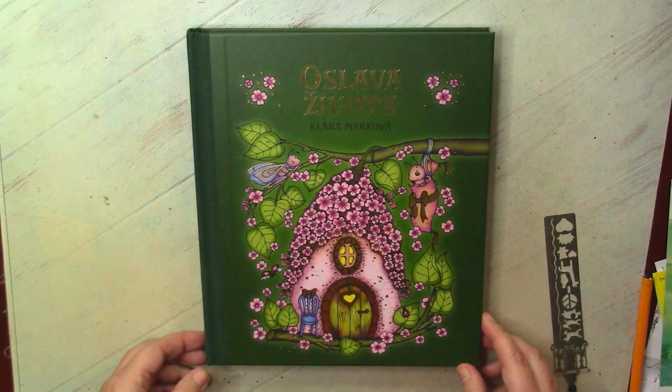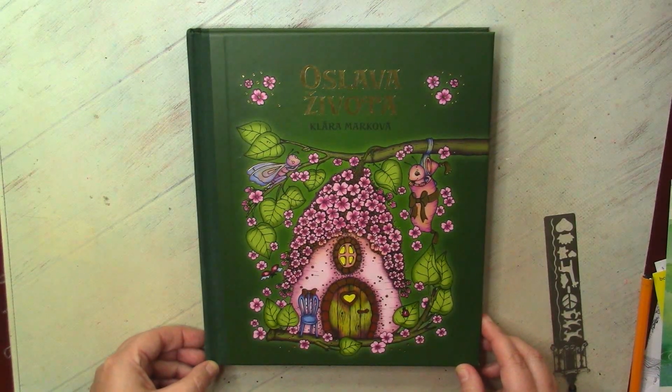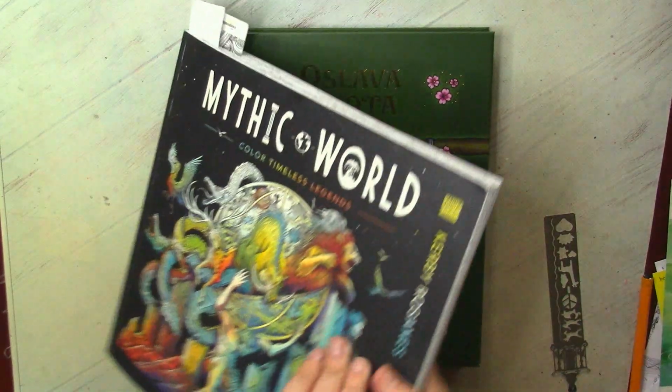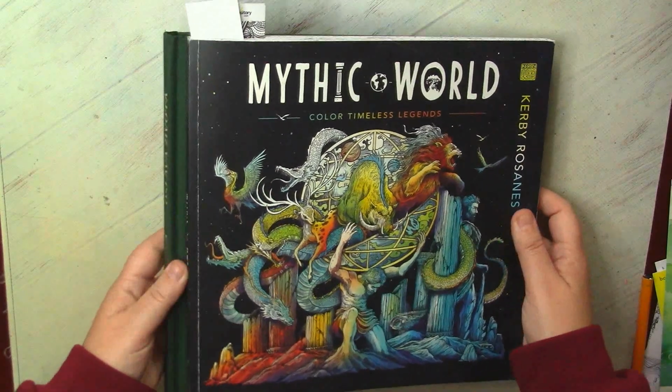I am always so disappointed at the end of December when I planned a lot of Christmas pictures, and in one month I can do only a limited amount of pictures. So I decided for myself that I don't mind doing them the whole winter. And finally, we will have a look at Kerberazzanes.